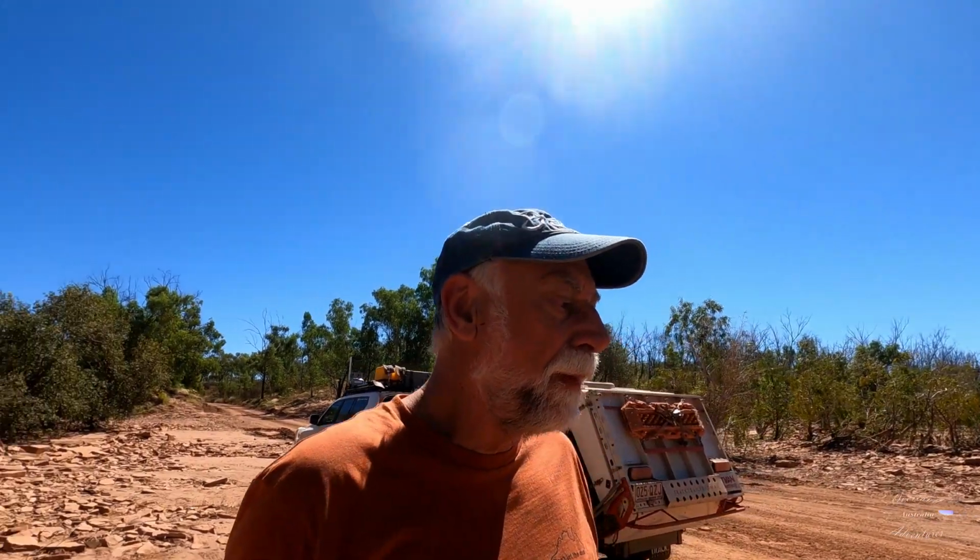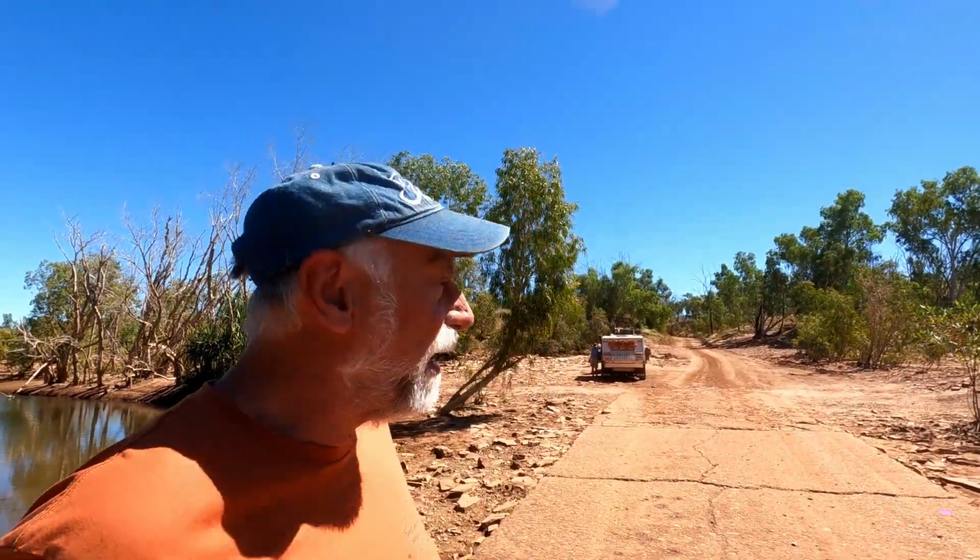So, this is sort of typical of a stop. Now we're on the Buchanan Highway. It's bloody awesome. So I've just come across the creek and this little river. I'm sure it'll have a name. I didn't see it at that end, probably have one at the top. Still quite a bit of water around.